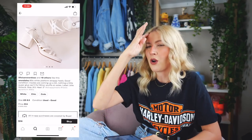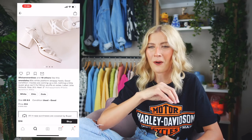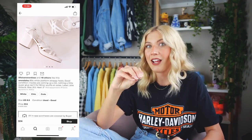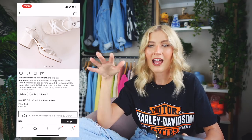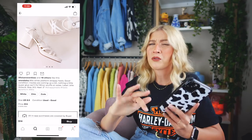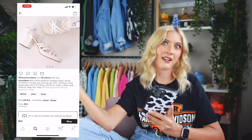Shoes wise, I usually don't shop on Depop or Poshmark unless I know that specific brand and I'm searching for it and I know my exact size, because again, the whole returning stuff, that's mostly saved for ThredUp because then I can return it.